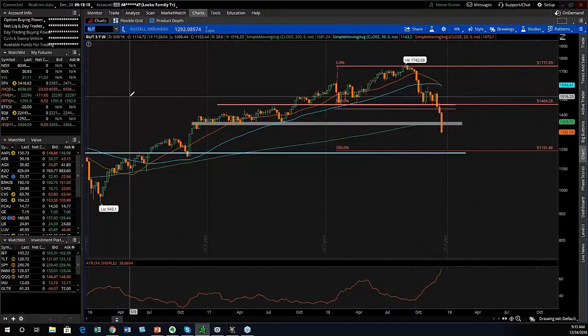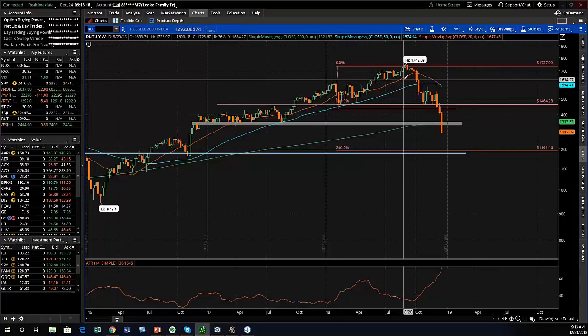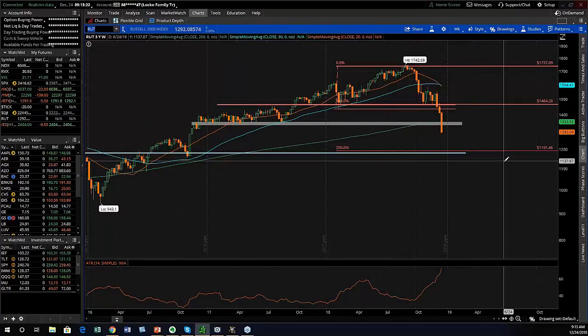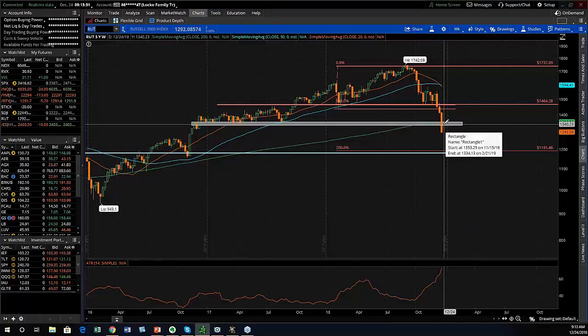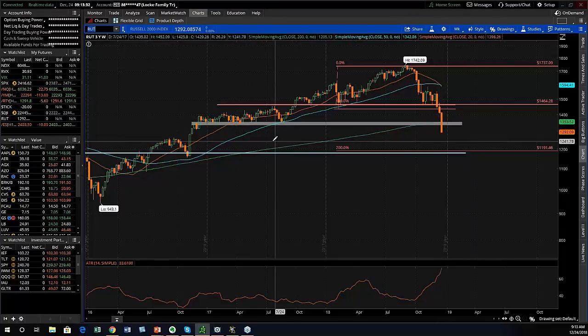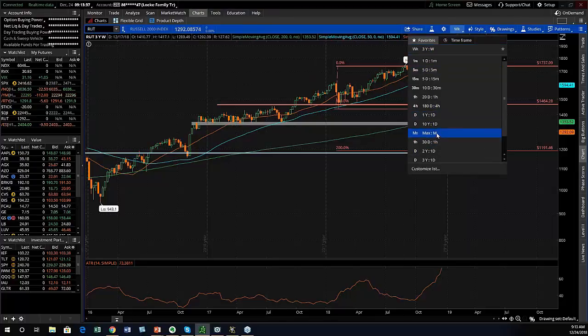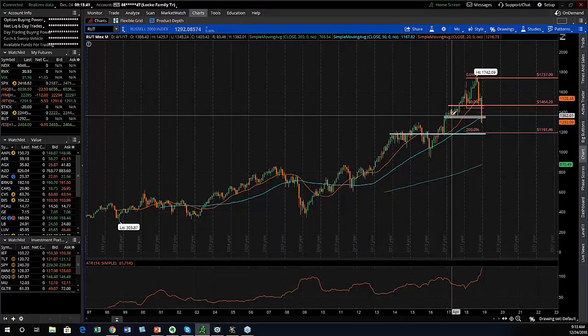And coming back to the Russell, we had a pattern breakdown here that gives us a target of 1190-ish. We had some fairly significant support here. We slashed right through that with the SPX breakdown. That's not going to hold it. If we look at the long term here on the Russell, you can see how minor this support area is on a monthly chart.